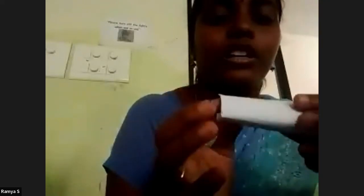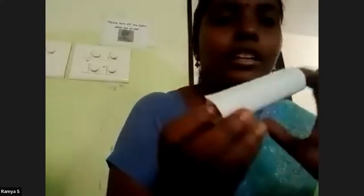I just joined that rectangular part, then I am getting that cylindrical shape. Then on both sides we have to attach the top and bottom, which are in circle shape. Then you will get the cylinder like this. So by this we can explain the formula.